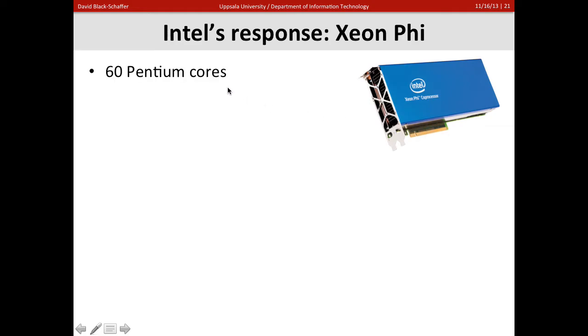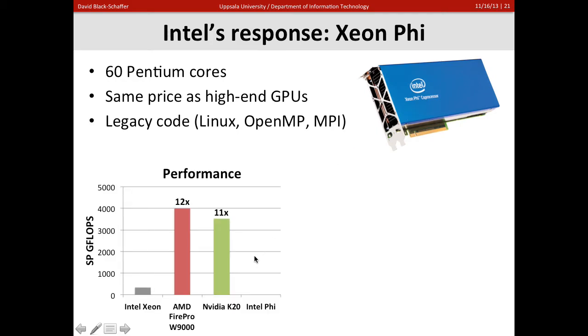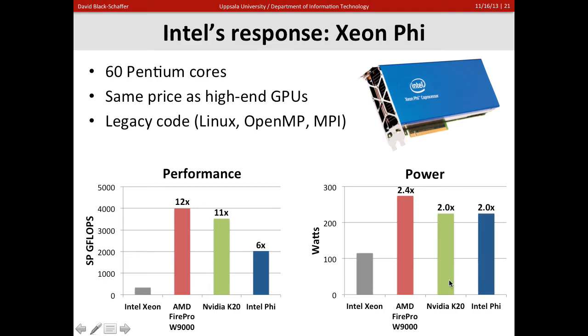So what do you get in a Xeon Phi? You get 60 Pentium cores. It's about the same price as a high-end GPU, and it'll run your legacy code. It runs basically Linux with OpenMP, MPI, standard stuff you'd expect. Now, how good is it? Well, here are the performance numbers we had before, peak performance. Intel's about 6x better than their own processors, but they're about half the performance of the GPUs here. How is it in terms of power? Well, they're the same amount of power as the GPUs, so this isn't looking very good compared to the GPUs. It's half the performance of NVIDIA at the same amount of power.